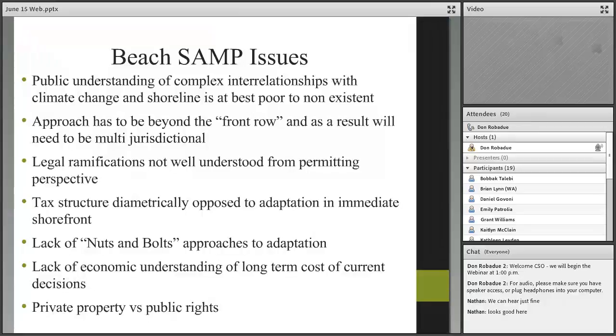So some of the issues that we're dealing with, obviously, as we're all aware, this is a very complex topic, and the interrelationships between climate change and shoreline are poor to non-existent in the public realm. The approach has to be beyond the front row, and our jurisdiction, while we have upland jurisdiction, is limited. We don't cover the entire town. So there are flooding issues that have to be dealt with beyond our jurisdiction. The legal ramifications are not understood from permitting, and as we generate some of these new information sources, they obviously generate their own legal issues as we go forward.